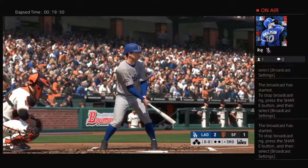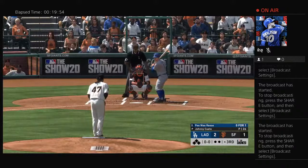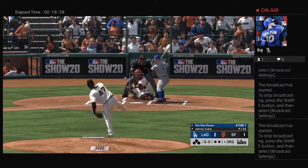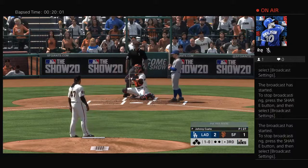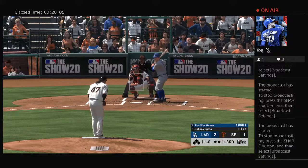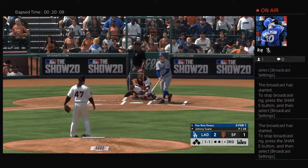Digging in for his second at-bat, Pee Wee Reese. 0 for 1 here in the early going. The shortstop, Pee Wee. He's ready. Here's the first offering. The 1-0 is swung on and missed. Strike 1.